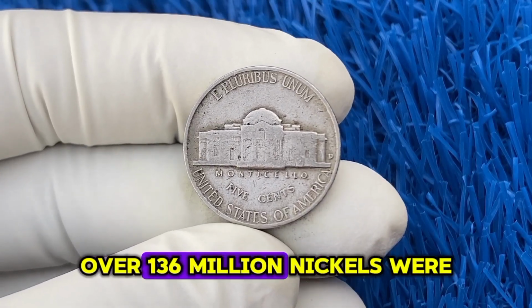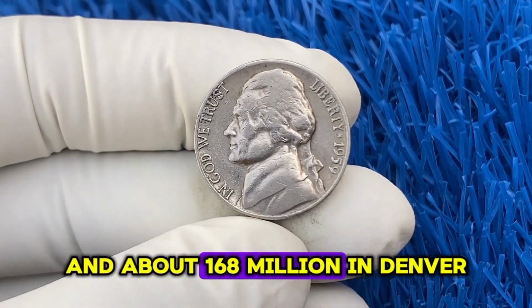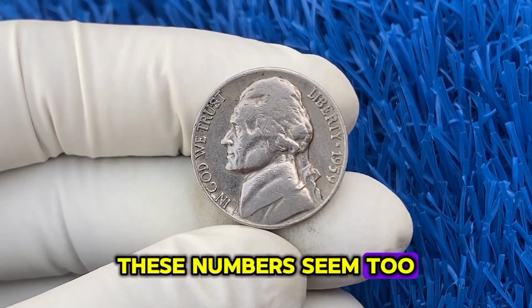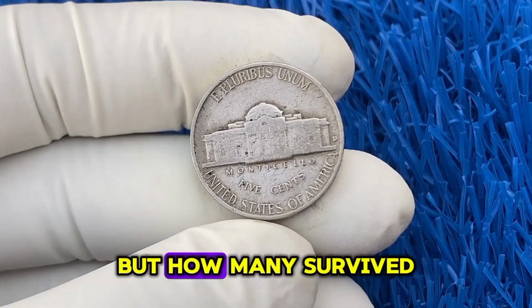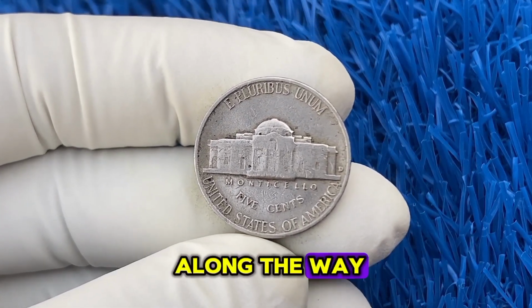Over 136 million nickels were struck in Philadelphia and about 168 million in Denver. At first glance, these numbers seem too high for rarity to enter the conversation, but numismatics is not only about how many were made, but how many survived, how they were made, and what errors occurred along the way.